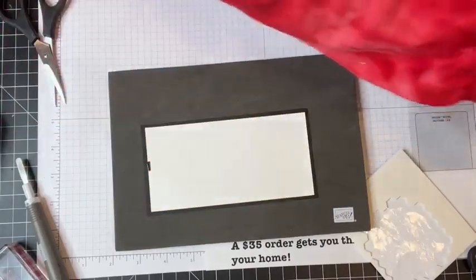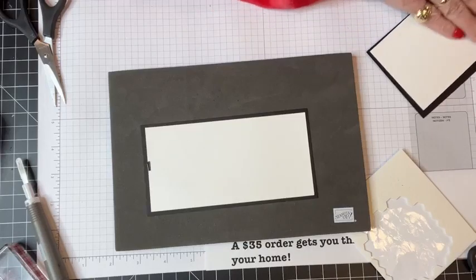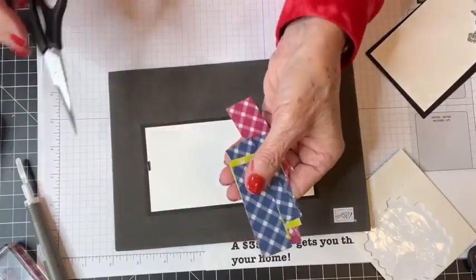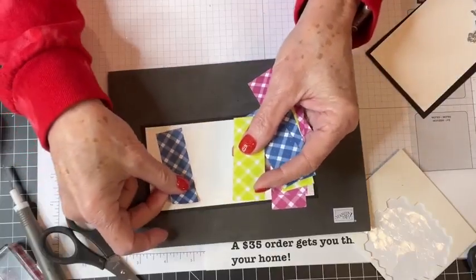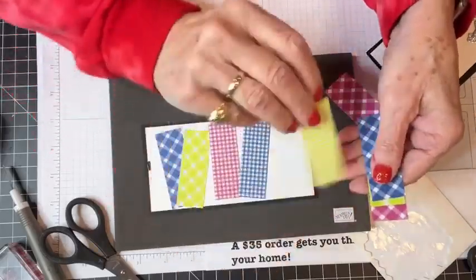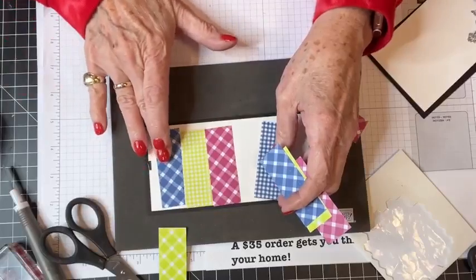Then I just cut a whole bunch of everything. So I cut several pieces of that gingham paper, and the colors I chose were Blueberry Bushel, Lemon Lime Twist, and Berry Burst, okay? And we are just going to start randomly adhering them every which way onto the front. Here, maybe I should alternate the fat with the skinny. Here we go. I'm talking about the size of the check there.